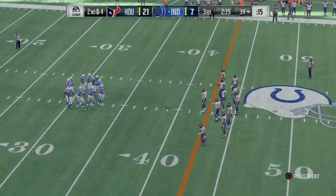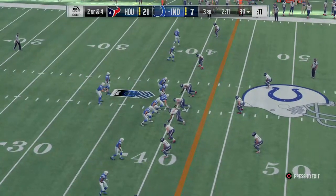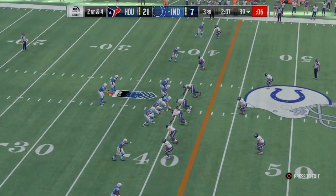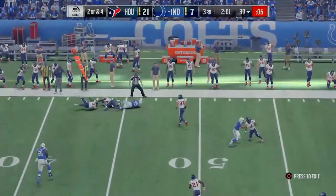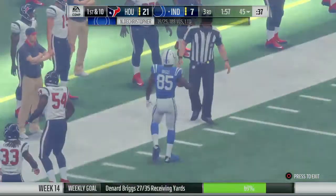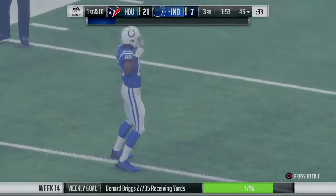Second down now after the pass completion. Back to throw here. Throw left side complete. It's Briggs. And he'll be brought down right at the 45-yard line. It's a pickup of 6 and good enough to move the chains.